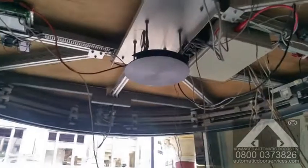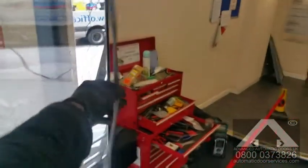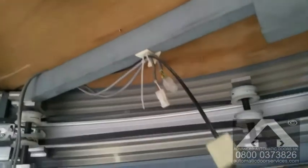Upon removal of the full ceiling on this double curved bipartite and sliding door entrance, carrying out further investigation and finding old cables from the previous operating system. When they've done something called a retro kit, they've just left the old cables straddling around. That doesn't help with fault diagnosis. They're obviously not looking after this customer long term.